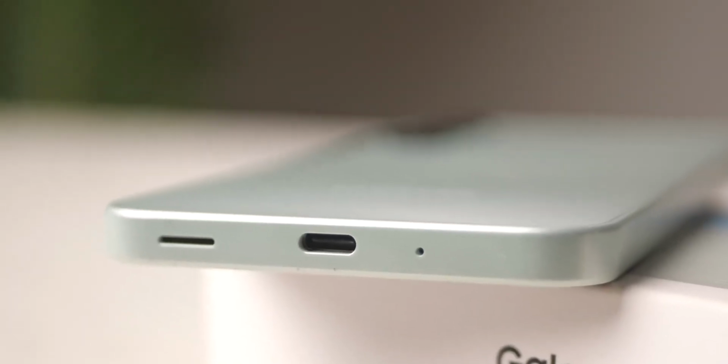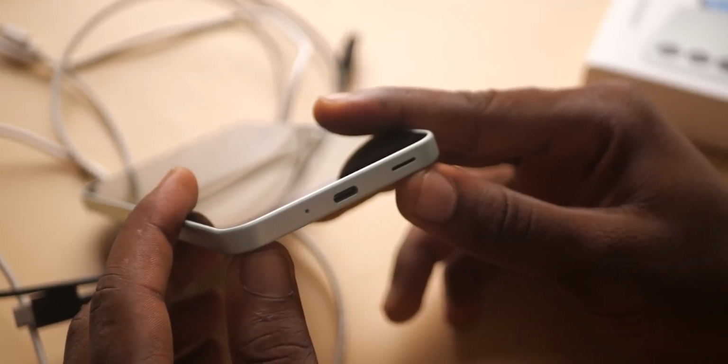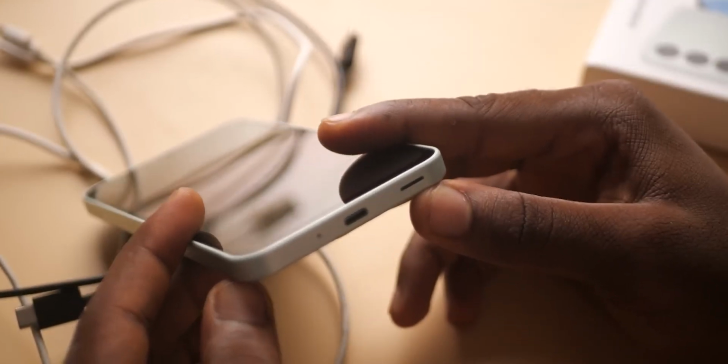Also, the Samsung Galaxy A16 lacks a headphone jack and stereo speakers, which is honestly just disappointing, especially when it comes to the stereo speakers. I feel stereo speakers should be a standard on any smartphone that costs this much, or what do you think? Let us know your thoughts in the comments.